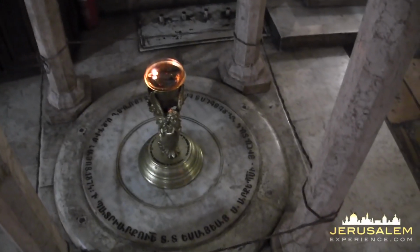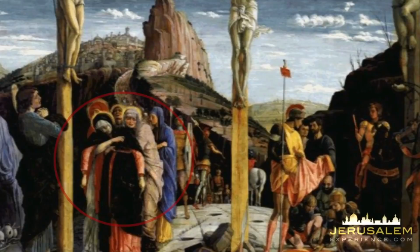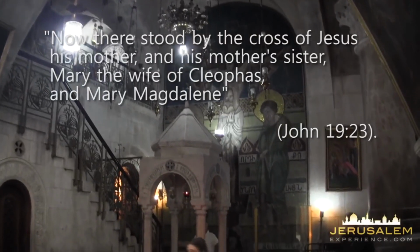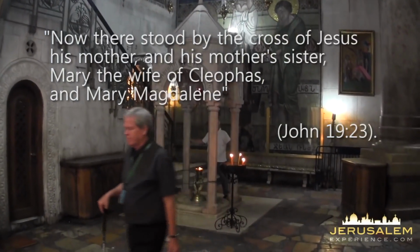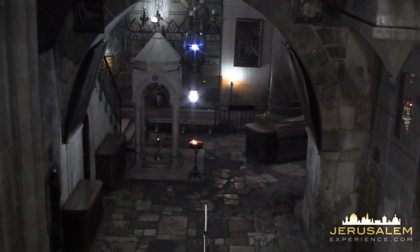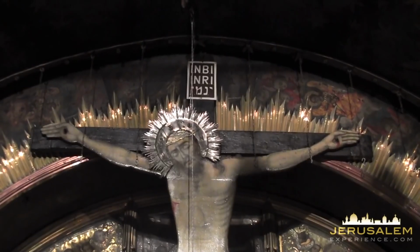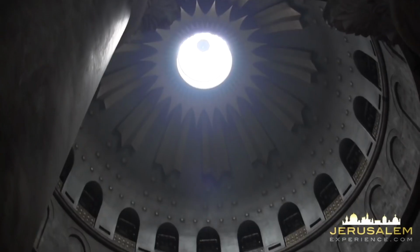This is the spot that, according to the Gospels, marks the place where the three Marys stood and watched the crucifixion and then the burial of Jesus. "Now there stood by the cross of Jesus his mother and his mother's sister, Mary, the wife of Cleophas, and Mary Magdalene." If we want to imagine what the three Marys had watched, we shall stand behind this chapel and look toward the Golgotha over there. From here, we shall enter the rotunda, where the tomb of Jesus is located.